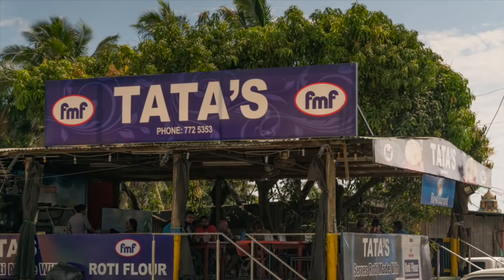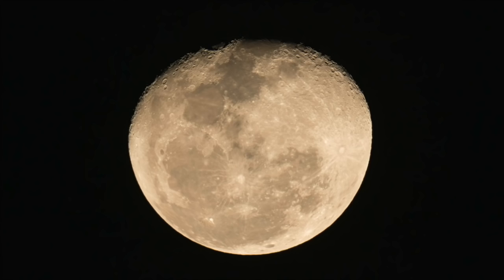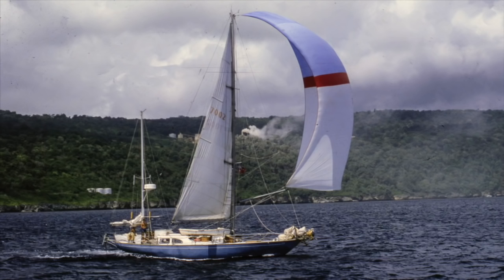We were having dinner at Tata's in Denarau, Fiji, with cruising friends we'd met 40 years ago in Fatu Hiva. The moon was almost full, and we were chatting with Jim and Cheryl Schmidt about the old days. Back when we were cruising westward together, conversations frequently turned to the perfect cruising yacht.